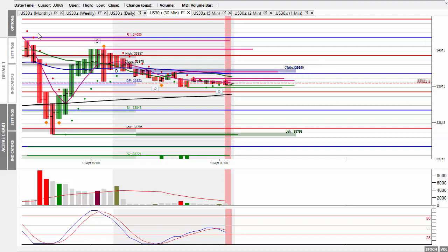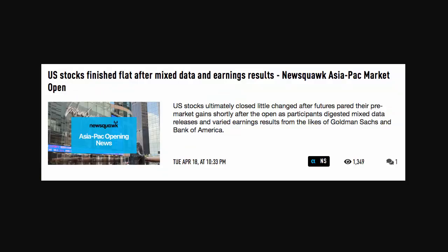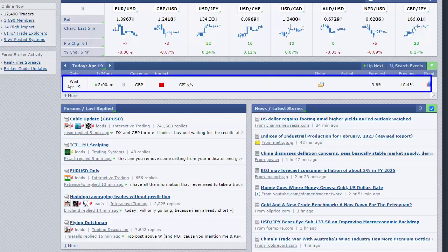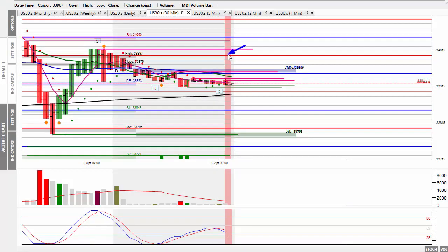So the red line, of course, if we just go back, is going to be this morning's CPI from the UK. This is forecast at 9.8%, previous at 10.4%. So that's what the red line is there. So the market is sideways, in a very narrow range, which seems to be a thing that's going on at the moment. This sort of selling may go away. It's starting to take effect in the markets.